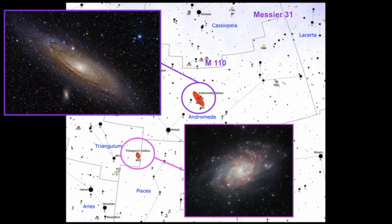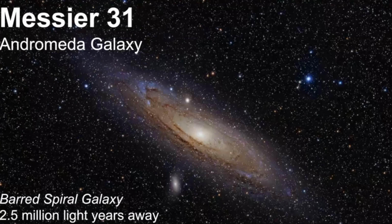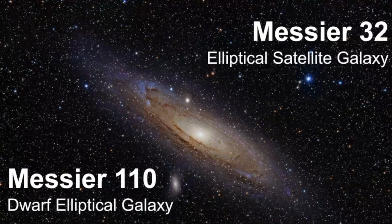There is another nearby galaxy called the Triangulum Galaxy. This one is also going around the Andromeda Galaxy. Andromeda is also known as Messier 31, and it is also a barred spiral galaxy. For me, I don't truly see the bar here, but that's perhaps because of its orientation. And then there's other satellite galaxies such as Messier 33 and Messier 110.